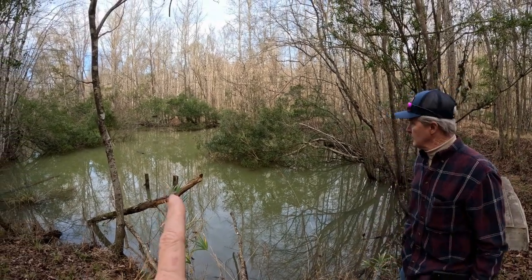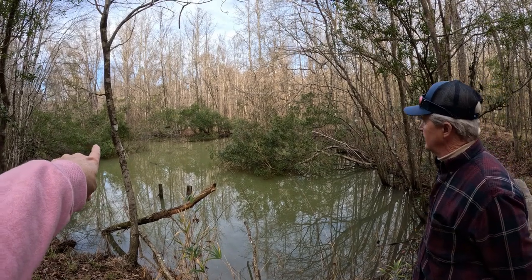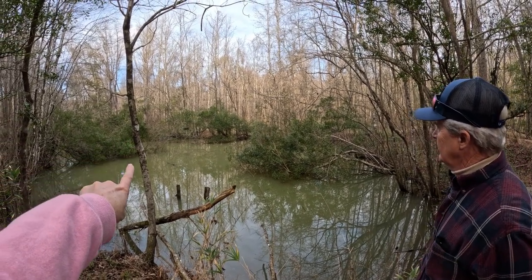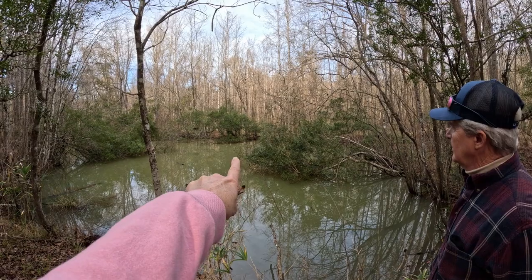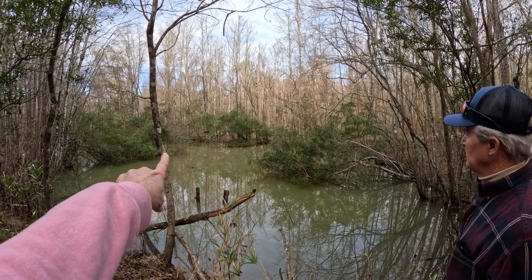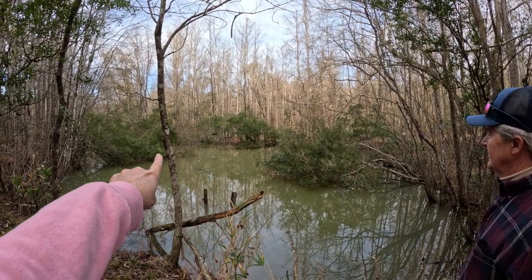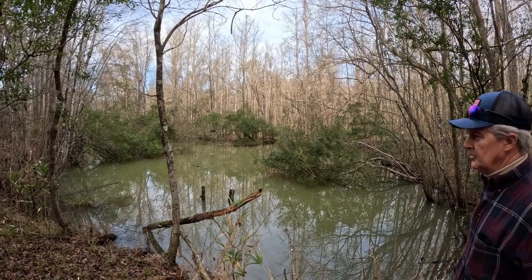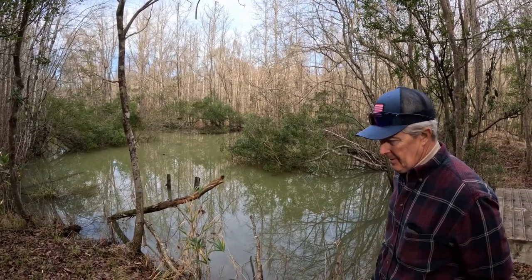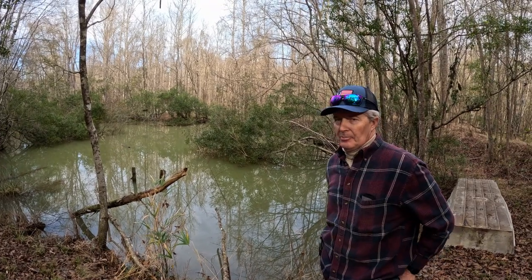While you were talking, going to that wax myrtle that has lost its leaves, there was something swimming under the surface because you could see the wake from it. Yeah, I didn't want to interrupt you, but it looked like it could have been a decent size something or other. It very well could be. I'm sure there's probably some bream and bass. Daddy used to have some bass in here.